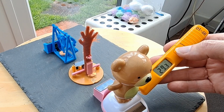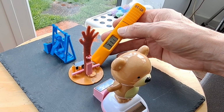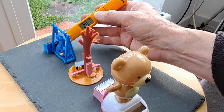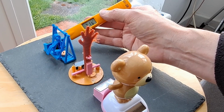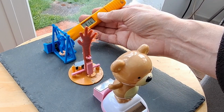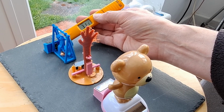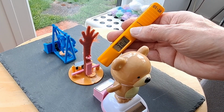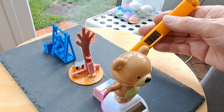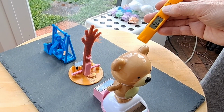Measure the outside of this one, 29.3. Just measure sort of somewhere on that. 31.1. Oh, that's gone down to 30.6. Measure this one somewhere. 31.6. So that's the plastic it's made of, where it's been sitting in the sun has warmed up to 31.6. And it's dropped down again a bit. Yeah, the sun has gone in, so these are all cooling down a bit. But that tile is maintaining its heat because it's a large mass and it's warmed up nicely. And the wood is cooling down because there's no sun on it.